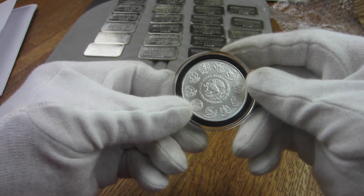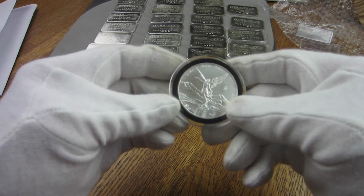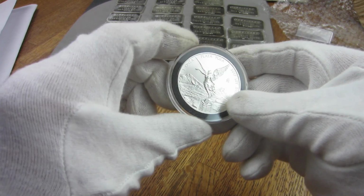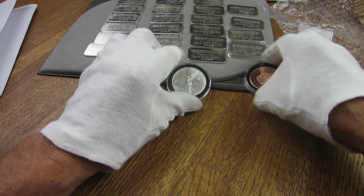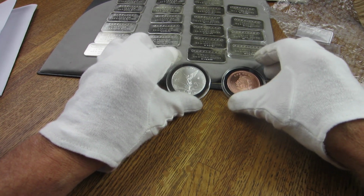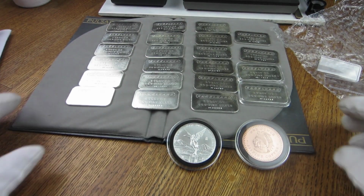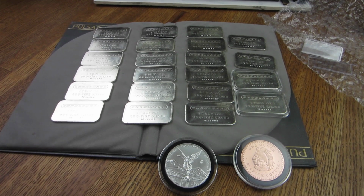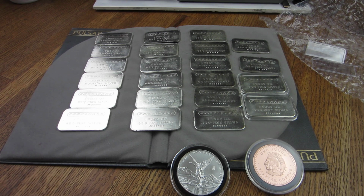Okay, well, this was a pretty cool package opening. I hope you guys will go on over sometime this week. I think Stack That Gold said he's going to do a package opening of the quarter eagle that I sent to him. So I hope you guys will go over there and check that out. And again, if you have not visited his channel before, I will put a link down below for you guys to find him easily.